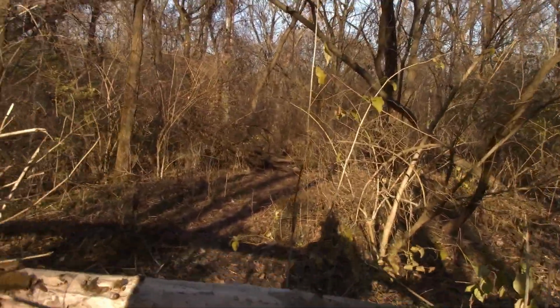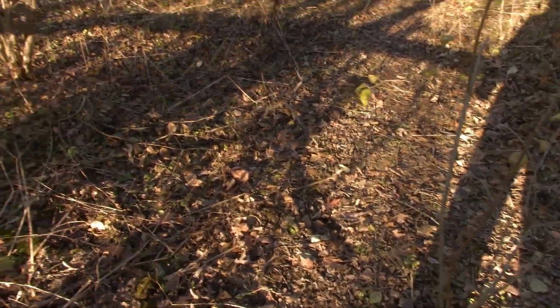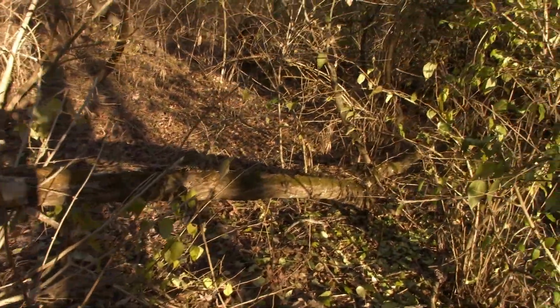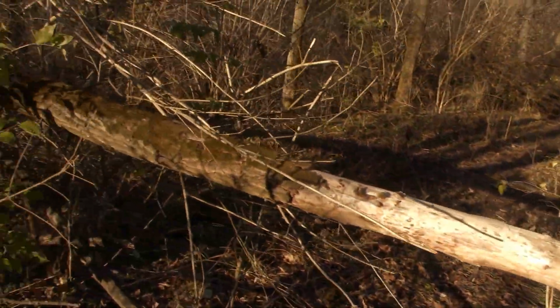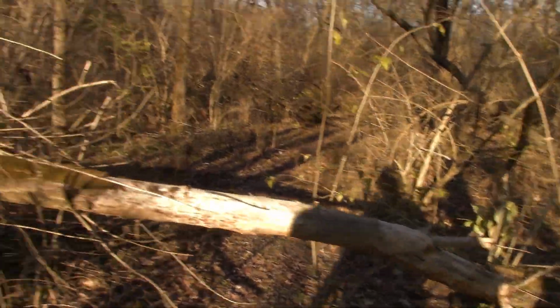Interesting how, I've been down this trail when it's been overgrown even, and this tree is laid up right over the trail.